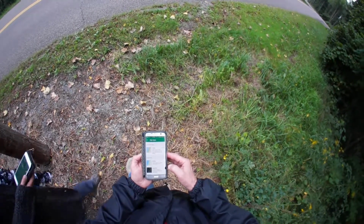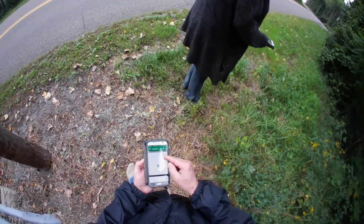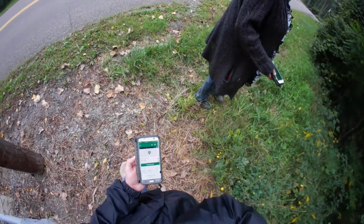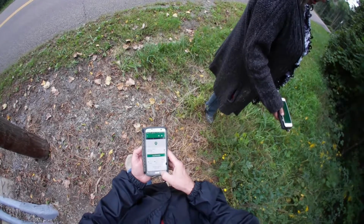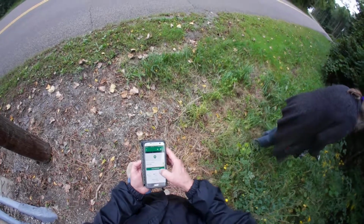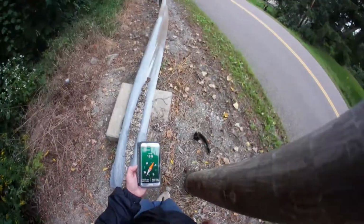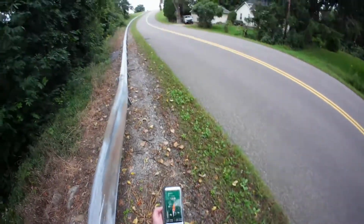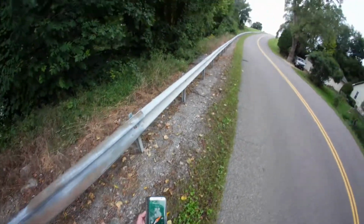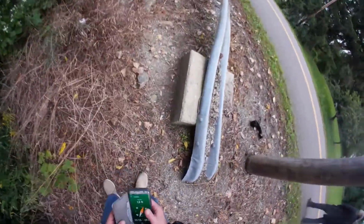Open Street Map, clean, simplify. So 13 feet. It's not moving. Okay, at this point, it's time to start looking by hand.